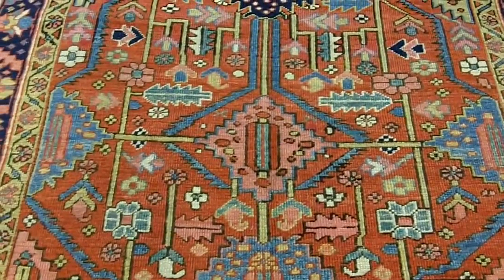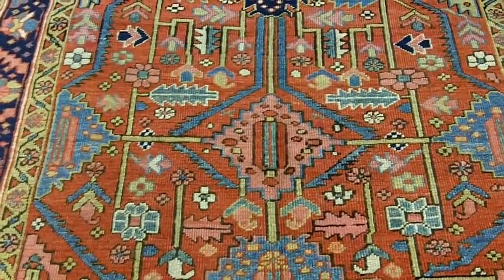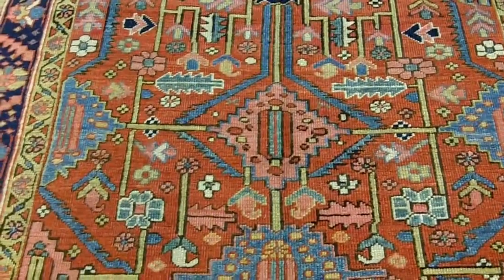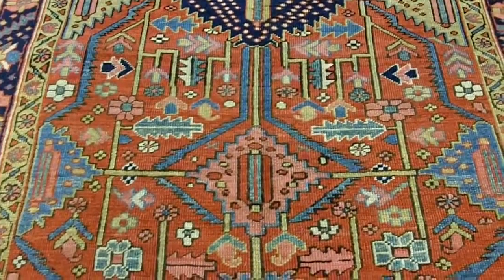So when we're looking at Heriz rugs, we tend to want to look at rugs like this and gain in our appreciation for them. I'm appreciating here in Mount Laurel, New Jersey. I would suggest that if you can't get to Mount Laurel, New Jersey, stop in online at richardrothstein.com and take a look at this.